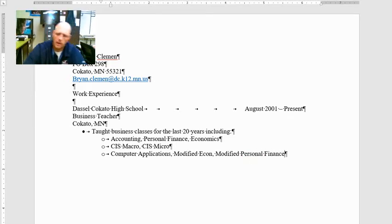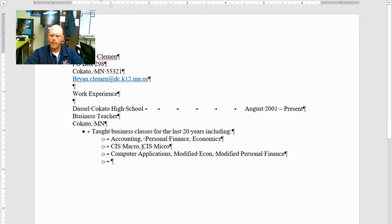A hint as I start looking at this: if I'm putting it down in the resume, be ready to talk about it in the interview. So if I'm putting in here that I've taught a modified economics class or a modified personal finance, I better be able to have a conversation with somebody about that. If I talk about accounting or personal finance or economics, what is CIS, macro, micro? Well, that's college in the schools, macro, micro. Explain it.